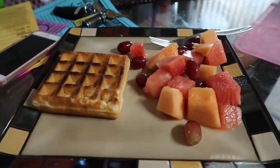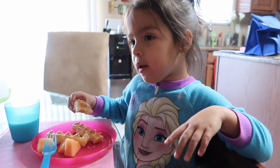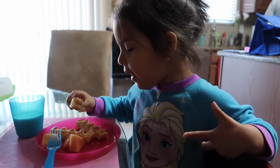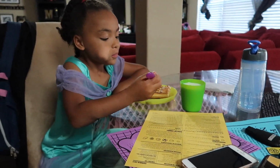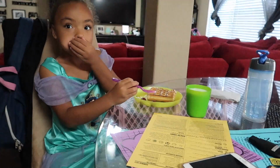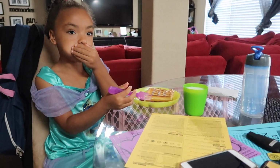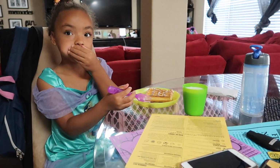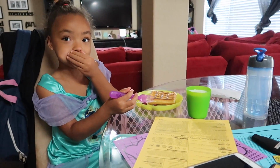Starting off my day with some fruit and a Belgian waffle. So we're eating waffles, fruit, and some milk. When you buy the waffles at Costco, you don't need to add anything. All you need to do is heat them up, and they're delicious with no butter, with no sugar, with nothing, not even syrup.